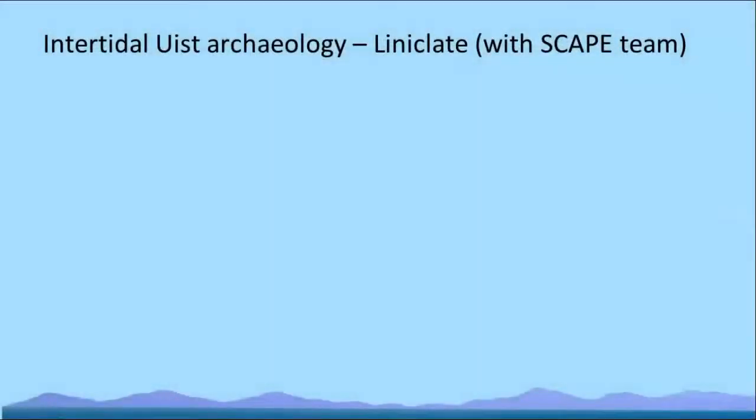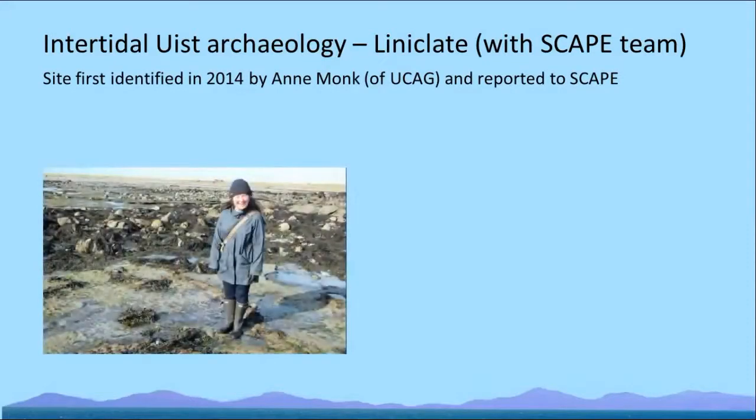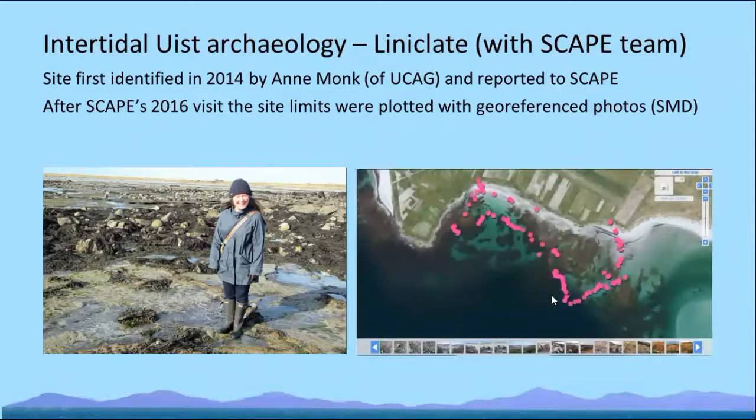So we move down to Benbecula, to Linaclate, and this was Anne Monk identified this in 2014. Happy birthday, Anne. And after the 2016 visit, I went round to plot the edges of the peat deposit, and it is very extensive indeed. This was done with georeferenced photographs. The only reason I couldn't go further down this way was that that was the lowest level the tide got to when I was doing the survey. But you can see on the satellite, the topography is much the same right the way down here.